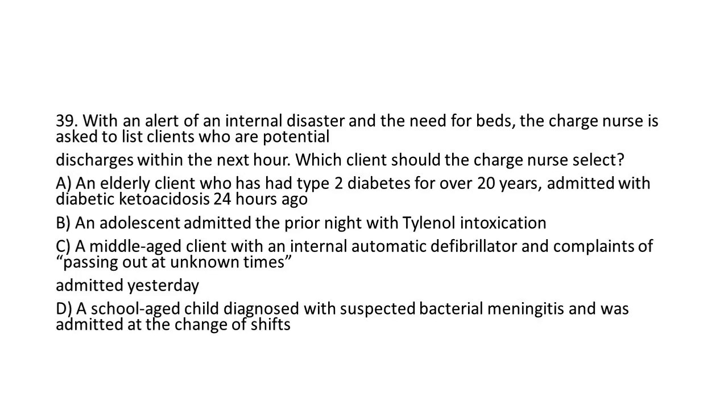39. With an alert of an internal disaster and the need for beds, the charge nurse is asked to list clients who are potential discharges within the next hour. Which client should the charge nurse select? A. An elderly client who has had type 2 diabetes for over 20 years, admitted with diabetic ketoacidosis 24 hours ago. B. An adolescent admitted the prior night with Tylenol intoxication. C. A middle-aged client with an internal automatic defibrillator and complaints of passing out at unknown times. Admitted yesterday. D. A school-aged child diagnosed with suspected bacterial meningitis and was admitted at the change of shifts.